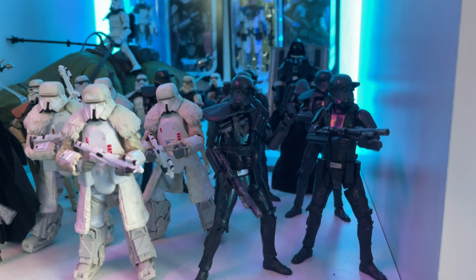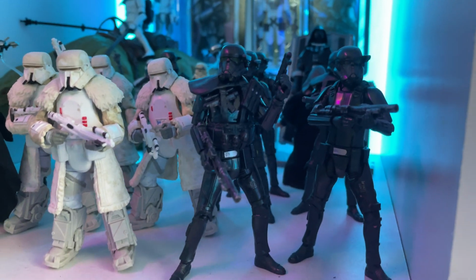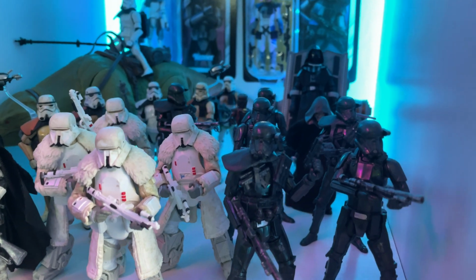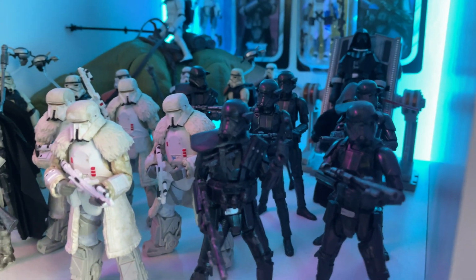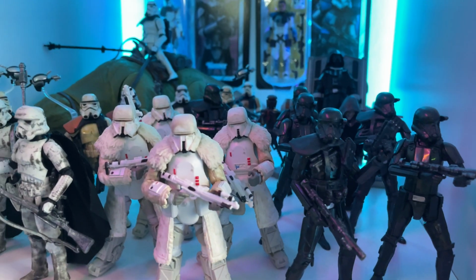These are actually carbonized Death Troopers, which look pretty awesome. I know people aren't a big fan of open carbonized figures, but this is one of the ones that actually works. It just looks like a slightly different squad of Death Troopers.